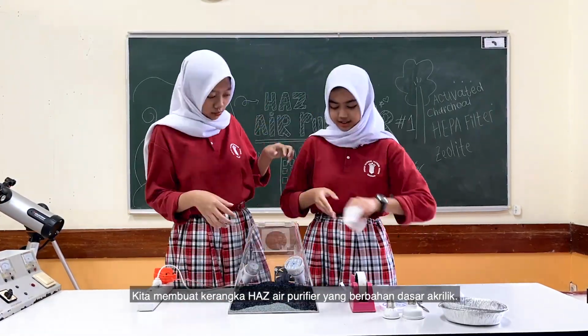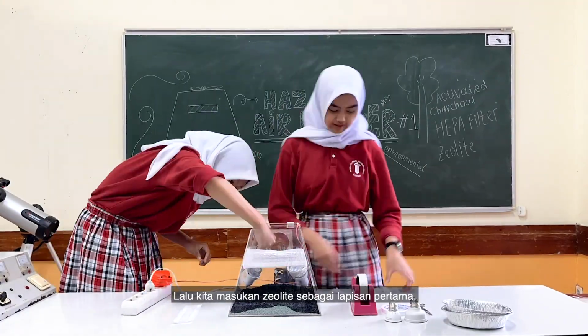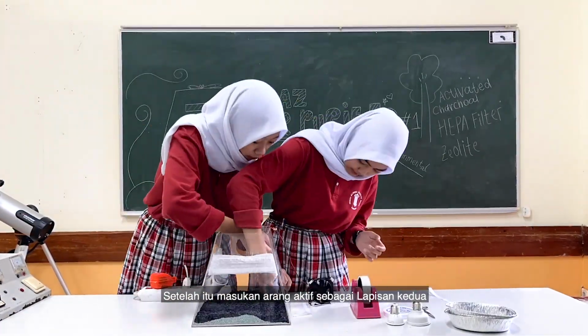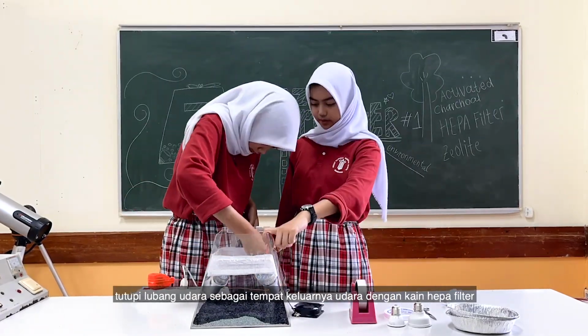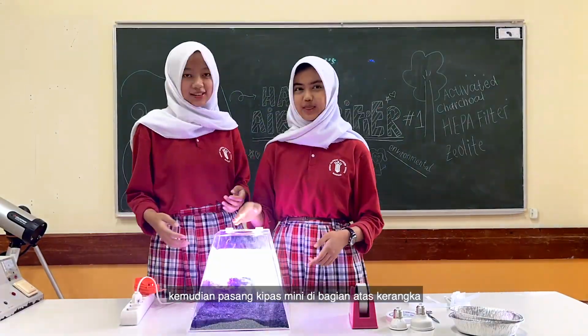We made HAZ air purifier frame from acrylic. Install the lamp as lighting. Then, we enter the zeolite as the first layer. After that, we add activated charcoal as the second layer. Cover the air hole as air outlet with HEPA filter cloth. And last, install the mini fan at the top of the frame.